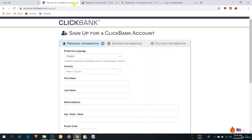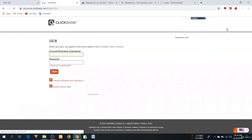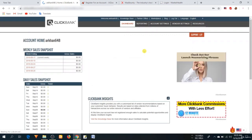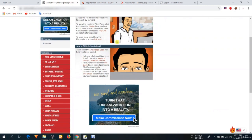Okay, now I am signing in to my Clickbank account. Look, it is Clickbank's dashboard. If you want to go to the marketplace, let's see. It is the marketplace. You have to choose any category.